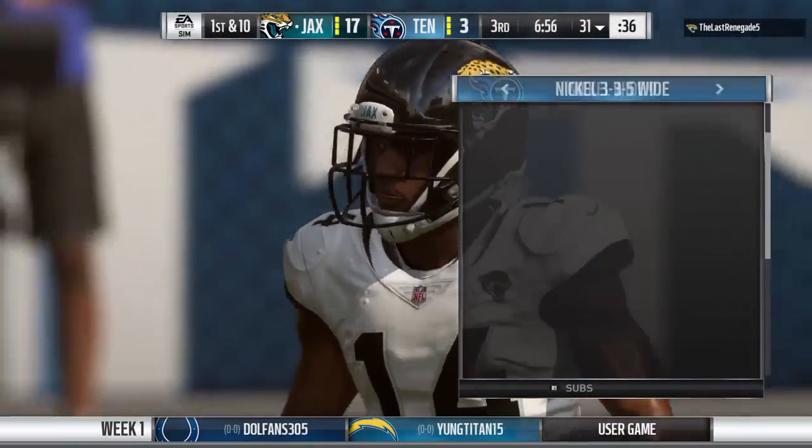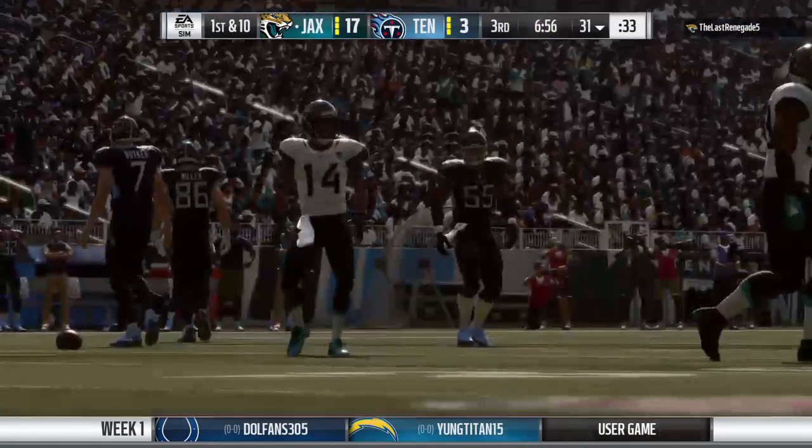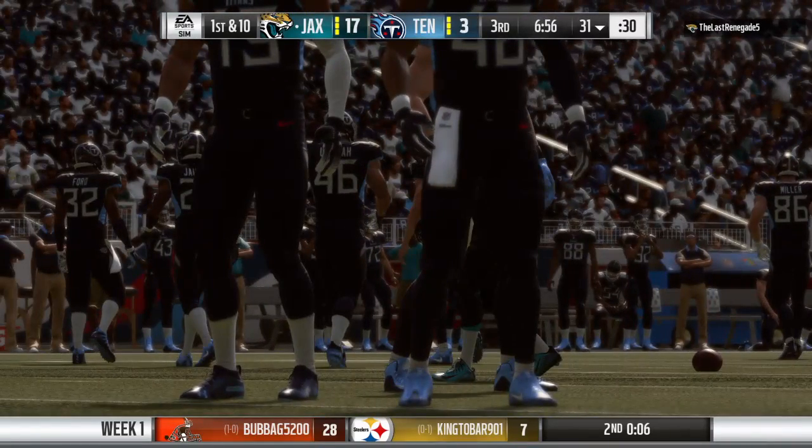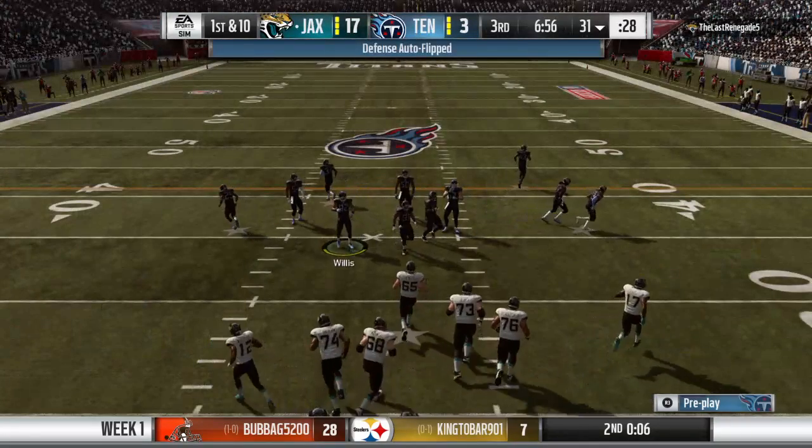Out come the Jaguars now as they'll go on offense first here in this 3rd quarter. This is sort of what you would call a put-away drive, isn't it? I mean, they score here, especially a touchdown. It's almost out of reach.